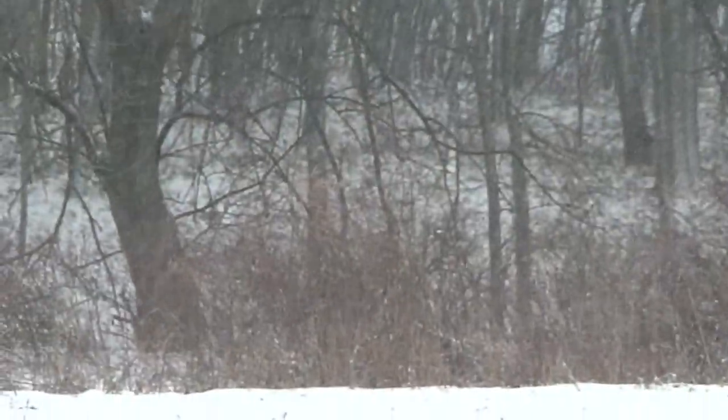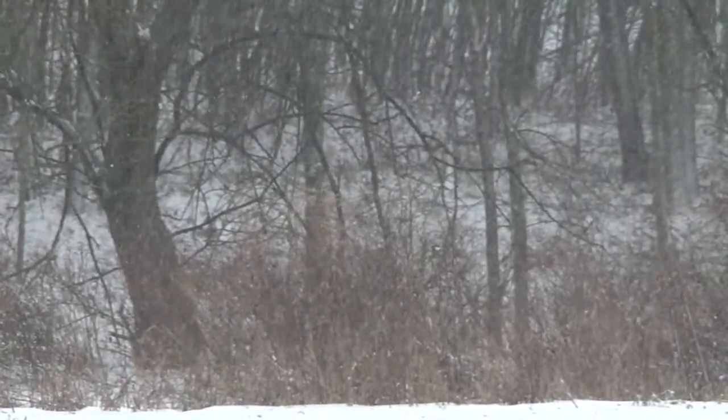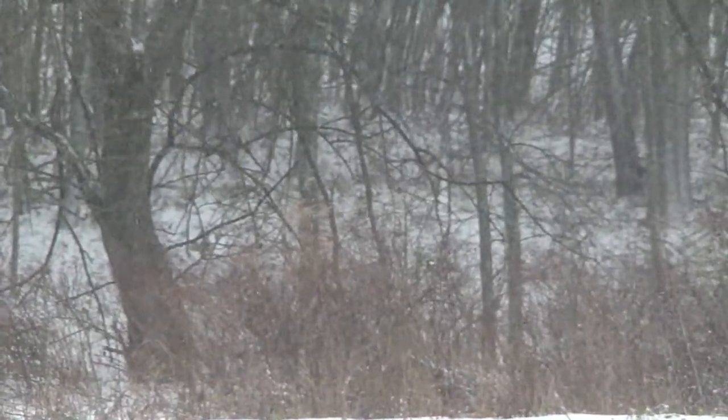Phil is hunting close to a rub line near a woodlot overlooking this soybean field. This is a perfect spot for a late season muzzleloader hunt.